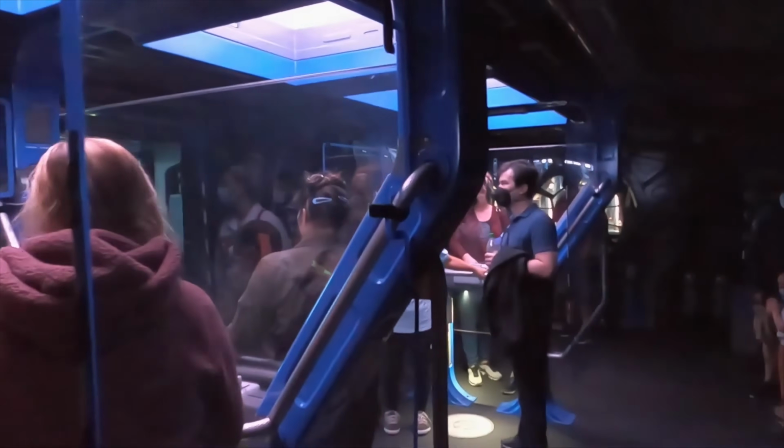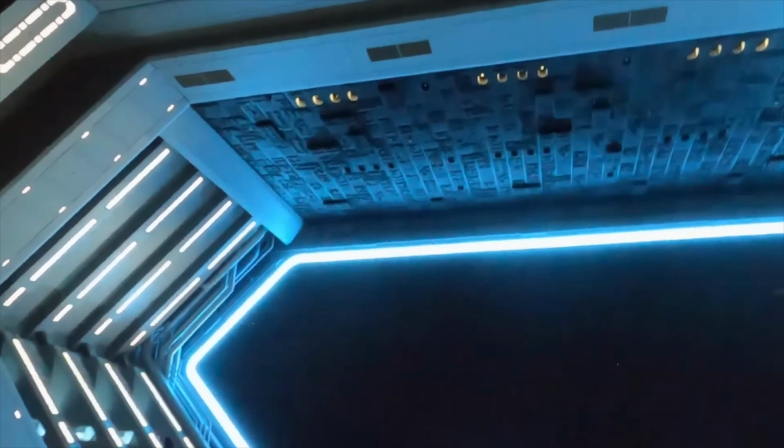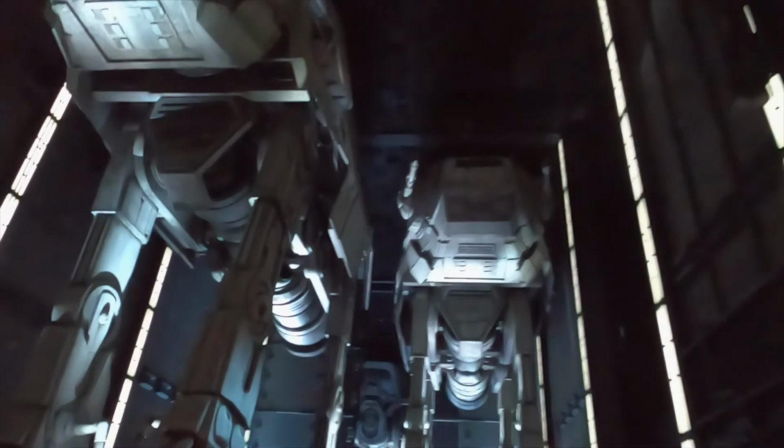Walt Disney Imagineering went all out when designing this attraction, which features a trackless dark ride, a walkthrough section, a motion simulator, audio animatronics, huge practical sets, and an amazing storyline. All of this results in one of the greatest Disney attractions ever created.